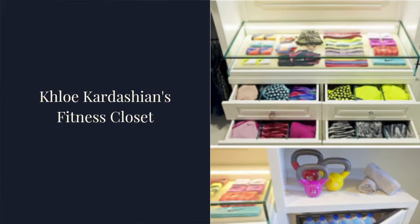So now we've covered the basics: what to hang, what to fold, investing in some good quality hangers, evaluating your space. But what about everything else that we have beyond just blouses and jeans? So scarves and belts and underwear and jewelry and all of that stuff. Activewear is a big one too. I know Khloe Kardashian has an activewear closet on its own, which is probably a dream of many of us, but until then, what do we do with our activewear?